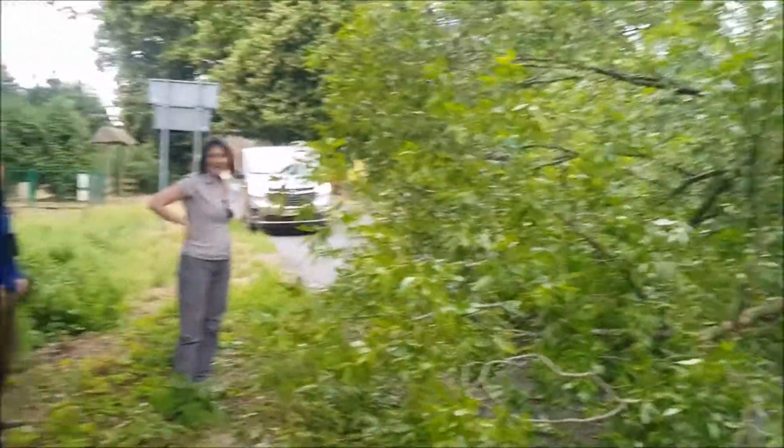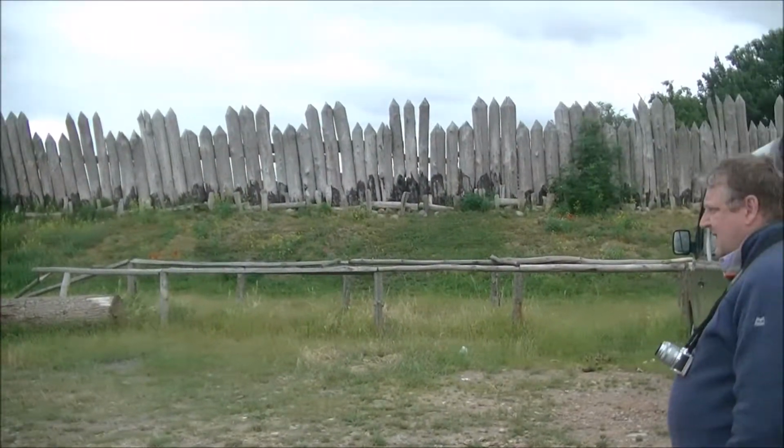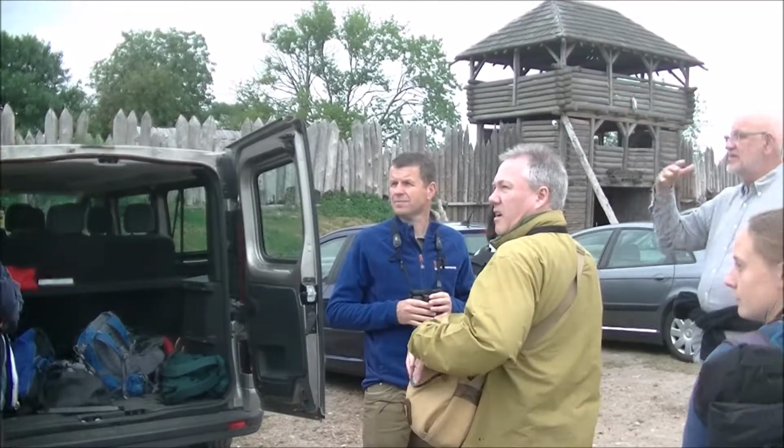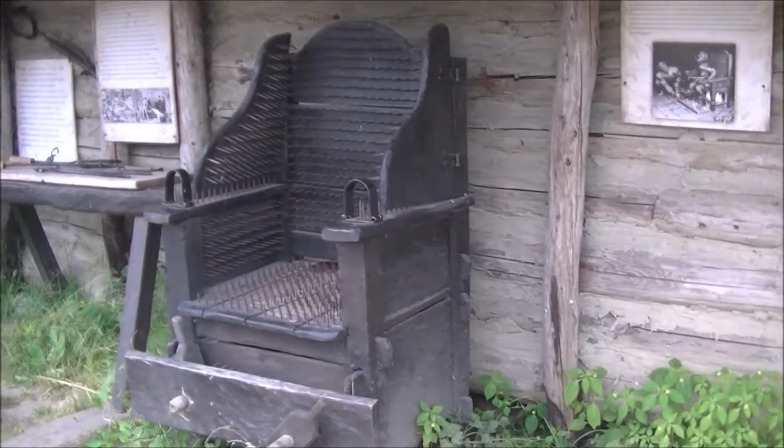Forestry is not my forte. River. It's one of the mouths of the Odra River. So we are from the mainland, but the Wolin Island is the island we are just.